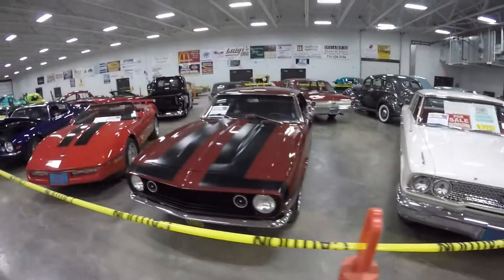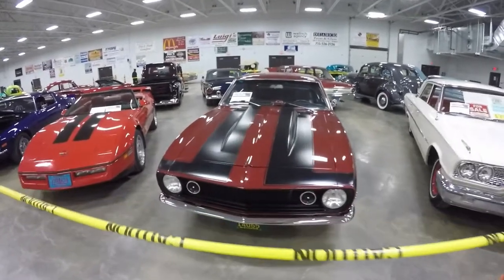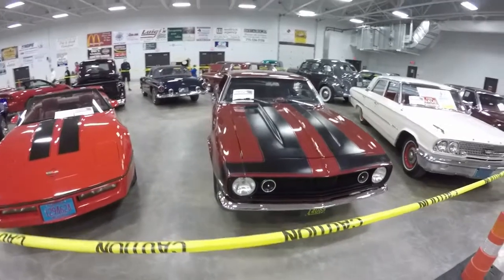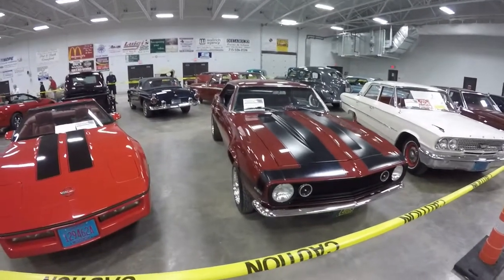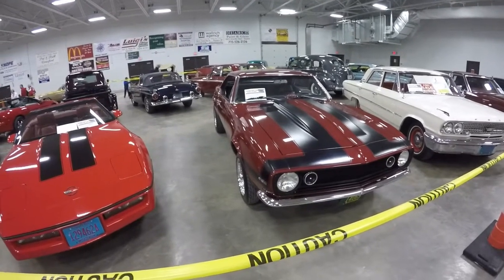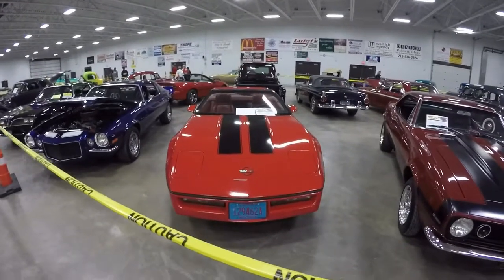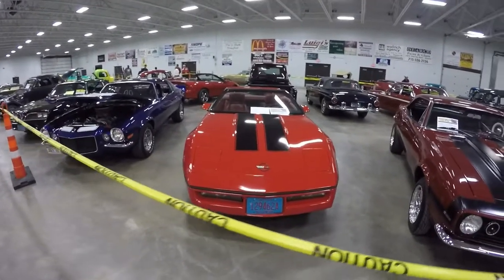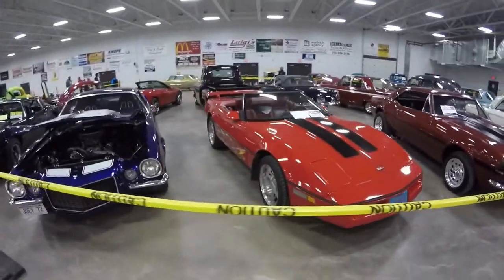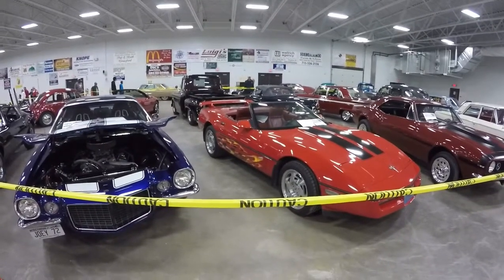On to another 67 Chevy Camaro. And I believe this was at the car show last year. A lot of these cars are owned by people who are part of the Shawano Car Auto Club, of which I am a member also. And then a 1990 Chevy Corvette, another beautiful example, nice wing on the back. And it has quite some decals on the side there too.